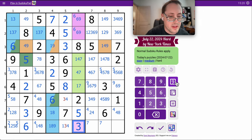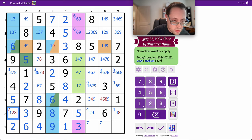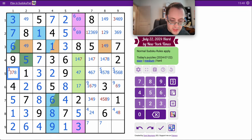And in turn, that 3 in column 6 sorts out the rest of box 8. That should help me quite a bit. 5, this can only be 2, that can only be 1. 3, 7, 1. That 2 is a 1, this is 7. That's 6, that's 3, this is 8.